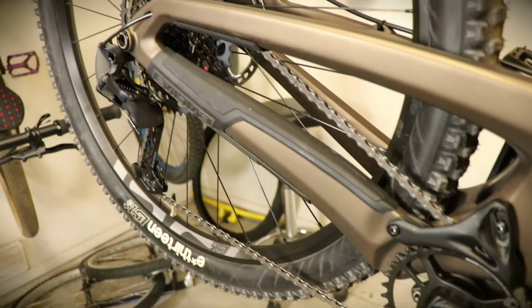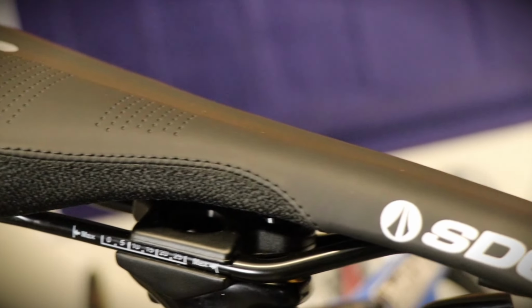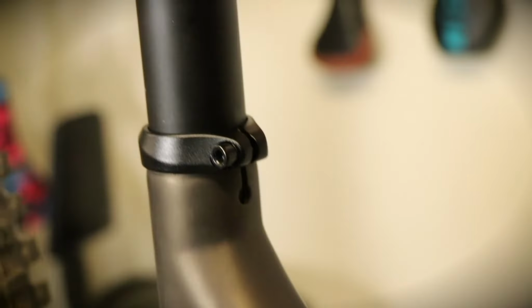Cockpit is all E13 components with bars and a stem at 35 millimeters. The brakes that came on it are Deore XT Shimano brakes, front and rear, dual piston calipers. 180 millimeter rotors front and rear. SDG saddle, the SDG dropper post.